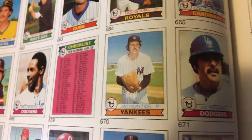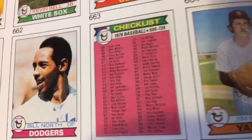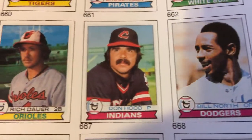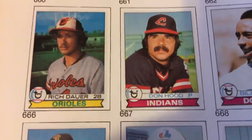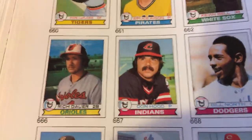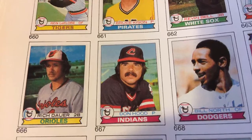Lou Brock with the St. Louis Cardinals. Getting close to ending up this series here. Another page and a few more on the last page. Can you imagine getting that card? And he sits at card number 666, Rich Dauer of the Baltimore Orioles.